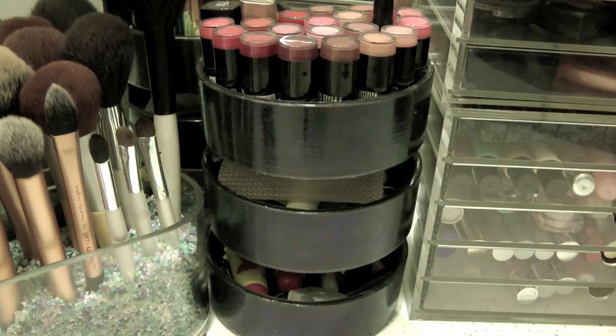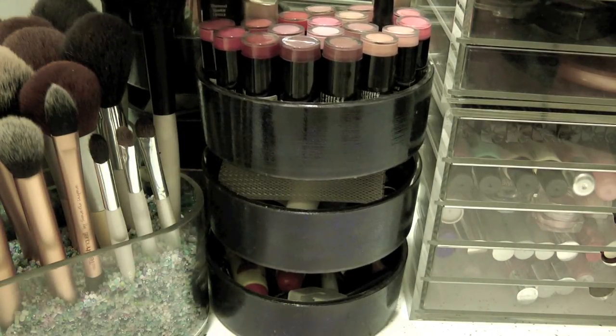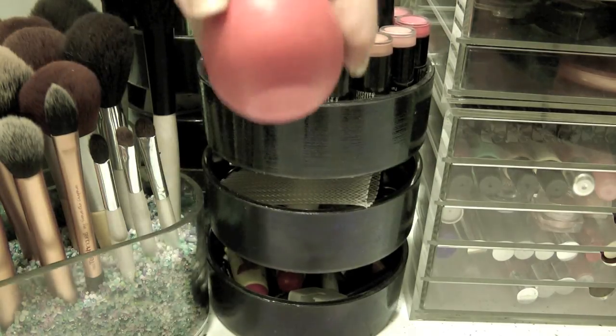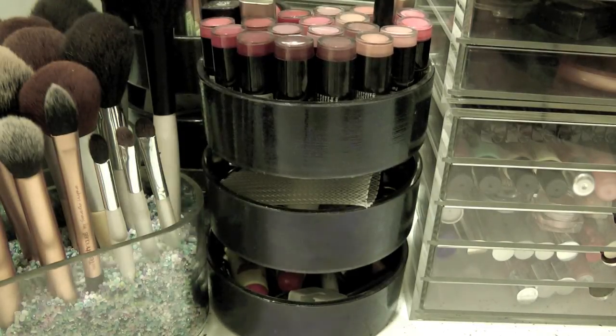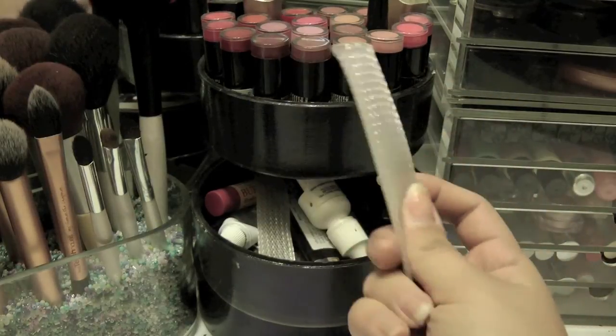I also have back here some random L'Oreal lipsticks and a random NYX Diamond lipstick. And then I also have back here hiding are my EOS lip balms. So I have this one and the lemon one, and I believe I have the light blue one in my purse. So I have random chapsticks and brush guards.